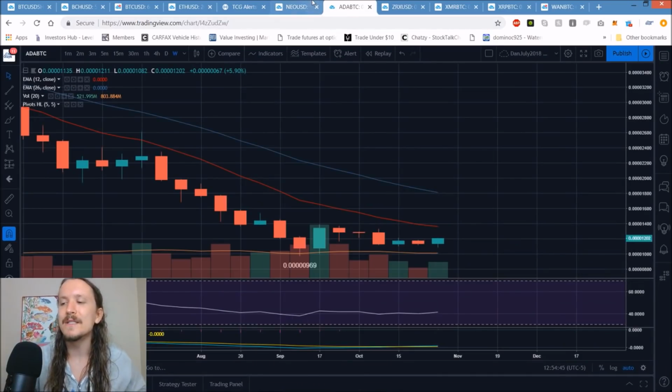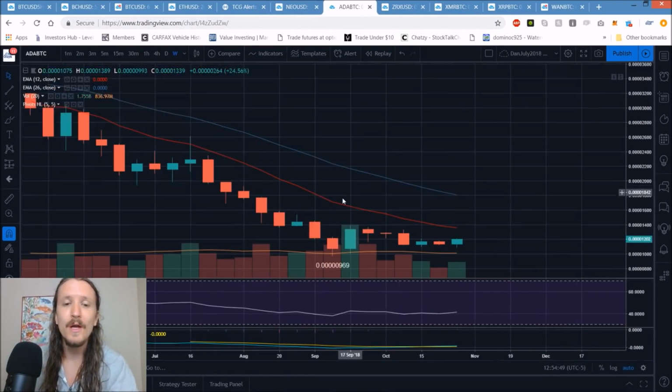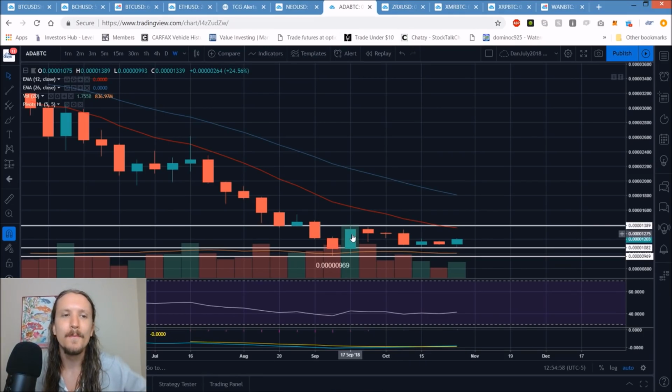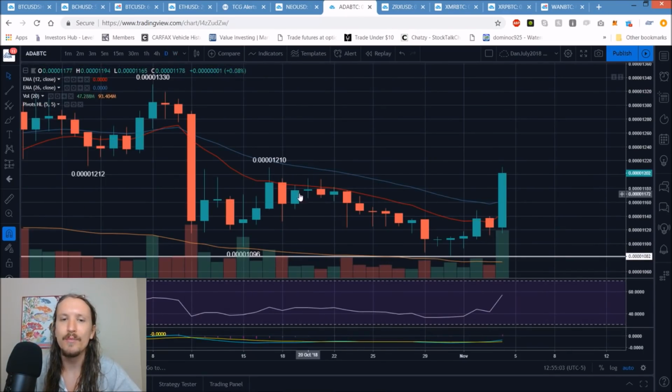ADA BTC, this is on Bitfinex. So we have a higher low on the weekly as well. 969 was the original low. Now we're looking to bounce off of 1082. Anything under 1389 is just a lower high. So bulls have to break the weekly downtrend. Still not doing it. Solid bull move, got over 12.1.